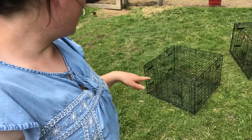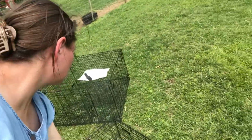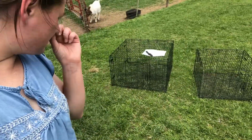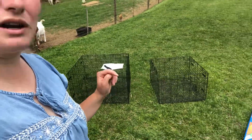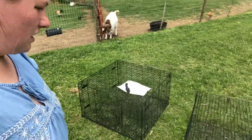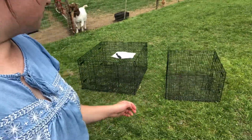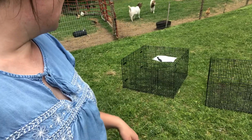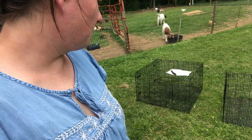Alright, as y'all seen, we went ahead and put the 24 by 24 together. We'll do a little size comparison here. Here's the size comparison of the two. To be honest, I don't feel like the 24 by 24 is as sturdy as the 30 by 30. I know they're made out of the same material, but the 24 by 24 just doesn't feel as secure, or maybe even as well made as the 30 by 30.